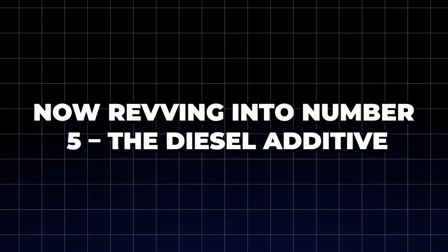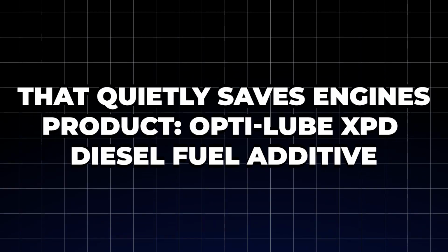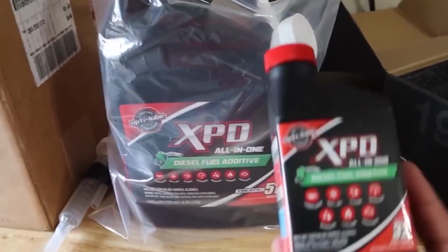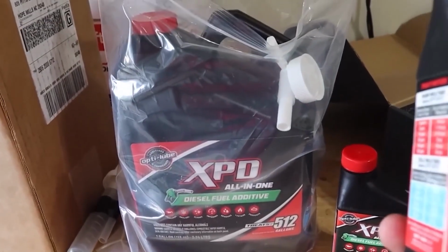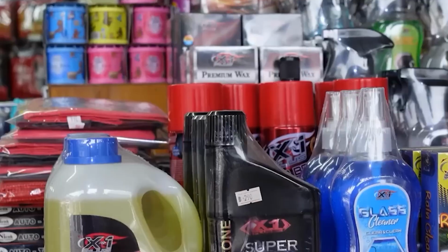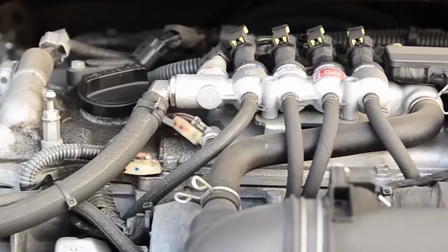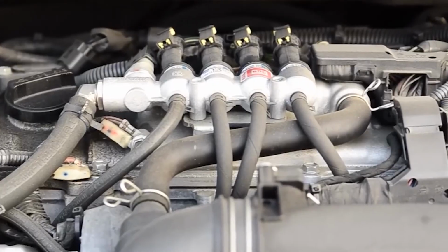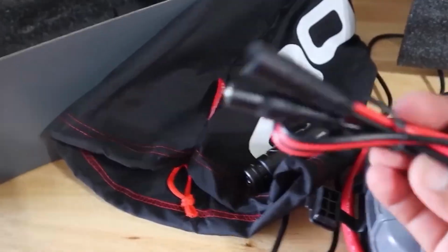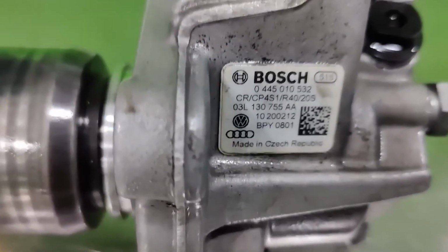Now, revving into number 5, the diesel additive that quietly saves engines. Product: Opti-Lube XPD Diesel Fuel Additive. Opti-Lube XPD may fly under the radar, but diesel pros swear by it, especially those driving heavy-duty trucks. With ultra-low sulfur diesel now the norm, engines have lost vital lubricity, putting injectors and CP4 pumps at risk. That's where XPD's ester-based formula steps in, forming a slick film that dramatically reduces internal wear. In fact, independent lab tests showed nearly 50% less wear compared to untreated diesel.